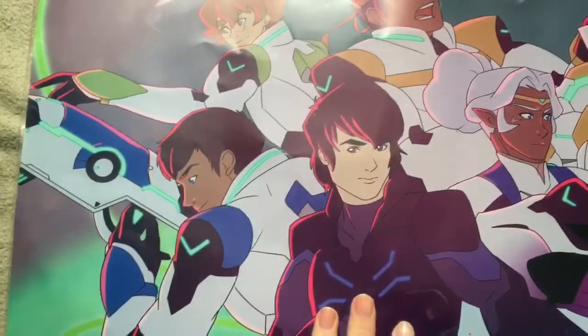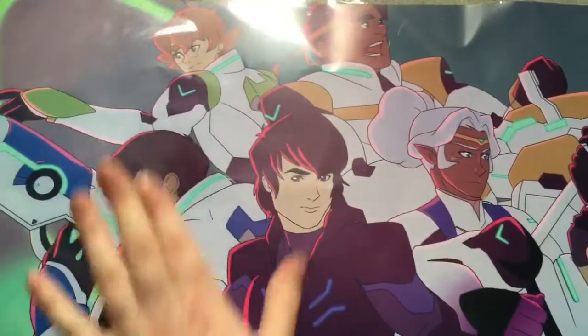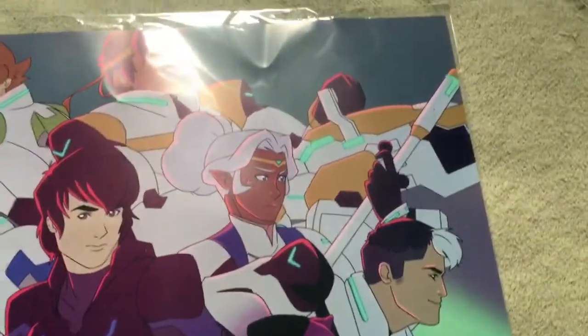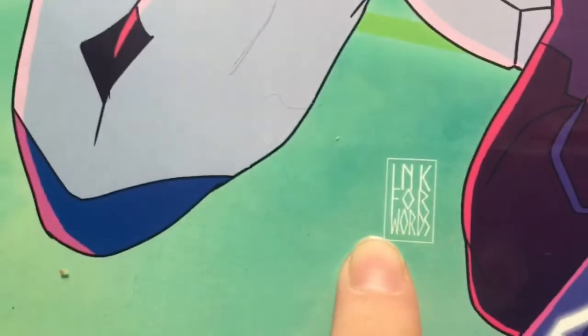And then Keith in his Galra outfit. Of course, next to Lance, because Klance. It's so nice. I really like it. And there we go. Ink for words. It's so nice. Okay. Anyway, there's only two more things left.